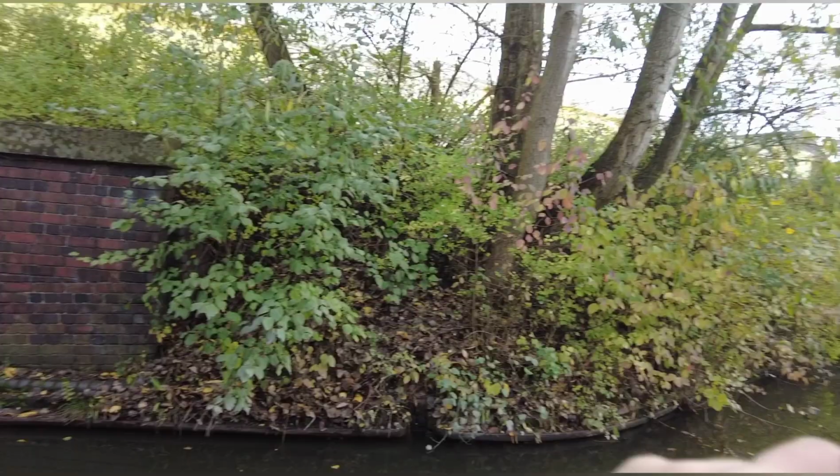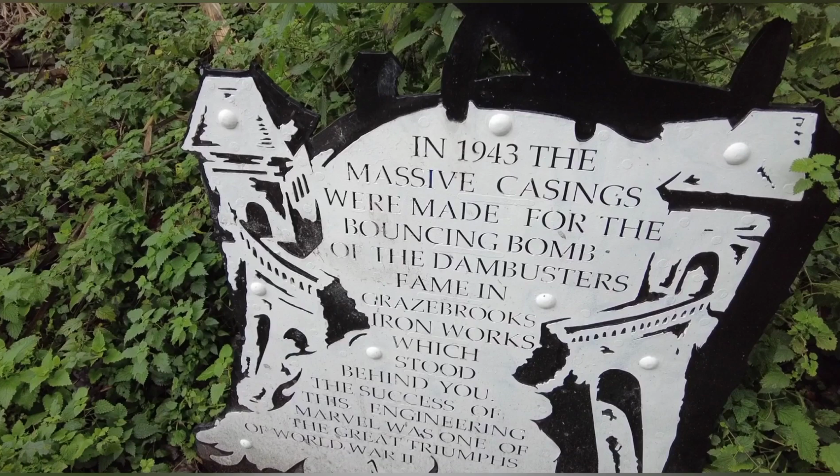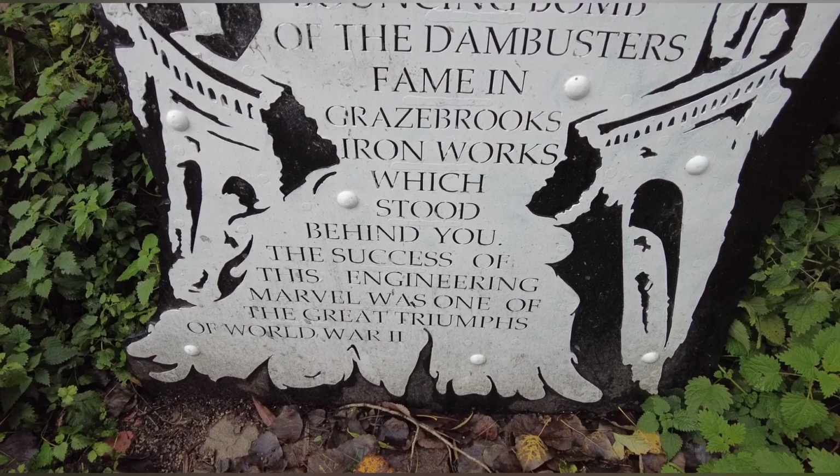Now marking the site, there is a plaque here telling you that in 1943 the casings were made for the bouncing bomb of the Dam Busters fame in Graysbrook Ironworks, which stood behind you. The success of this engineering marvel was one of the greatest triumphs of World War II. So it is quite interesting seeing that information, 1943, when that bouncing bomb stuff was made, just behind me where the ironworks was.